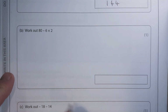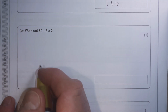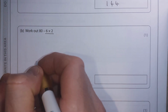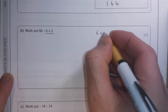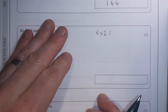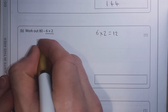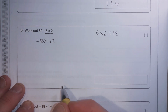Part B. Work out 80 minus 6 times 2. Now you're all going to know, because of your order of operations or BIDMAS rules, that you need to do the multiplication first before we do the subtraction. Well, 6 times 2, so we've got 2, 4, 6, 8, 10, 12. So we can put that in here. So we've still got the 80, but instead of 6 times 2, we're subtracting 12.